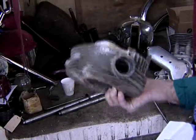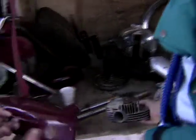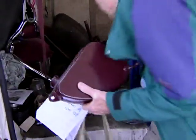It should have a bigger port on that for the scrambles. But anyway, you can work with it and do something. The toolbox is an oil tank, and the oil tank is a toolbox. Yeah. Have you got the? This is the airbox here. The airbox, yeah. That was the works.